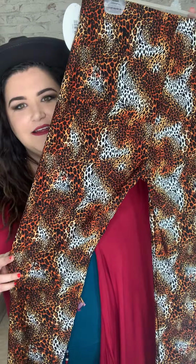And last but not least, we have the Mosaic, rightfully named. Look at all of those fun colors, y'all. Oh my goodness, I love these. So pretty. Buttery soft. One size fits most.